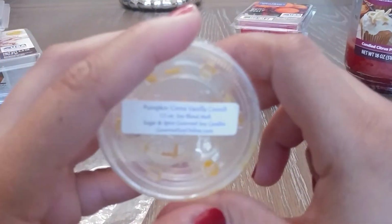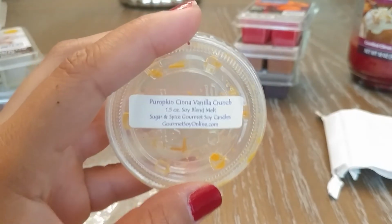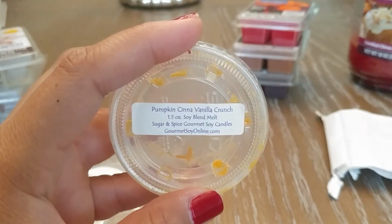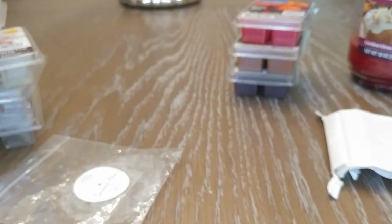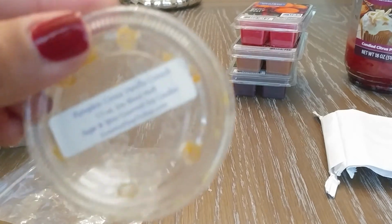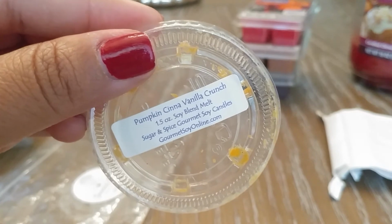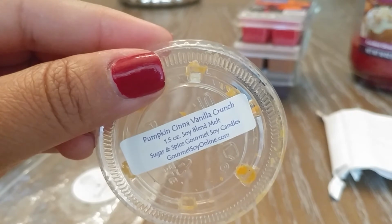Next up here, I have Pumpkin Cinnamon Vanilla Crunch. This is from Sugar and Spice Gourmet Soy Candles. And it's exactly what it says: pumpkin, cinnamon, and vanilla crunch. This is an amazing scent. This is one of her blends, and it is so good. It's definitely yummy, just a good fall scent. You get the pumpkin, you get that cinnamon scent, you get the vanilla in here. It's just blended so well. I absolutely love it. So that is that one.